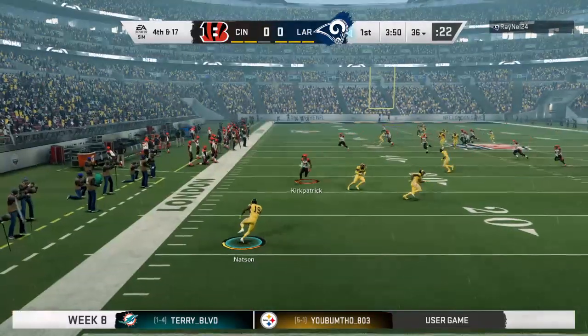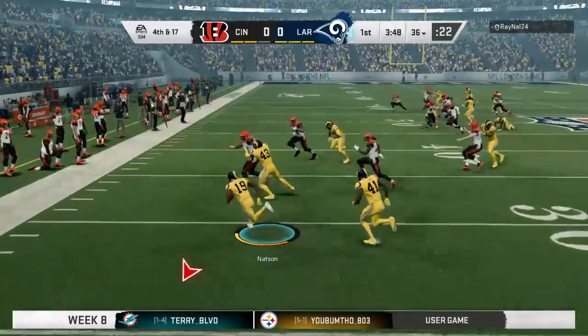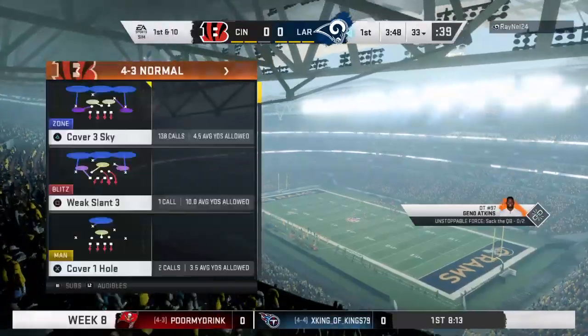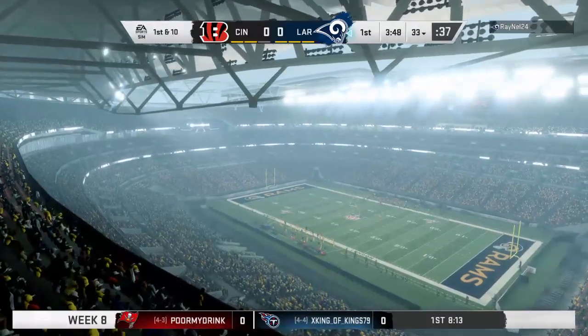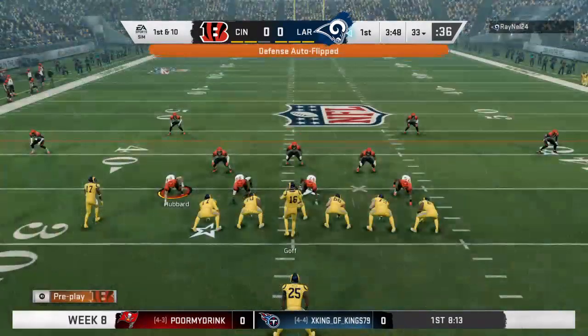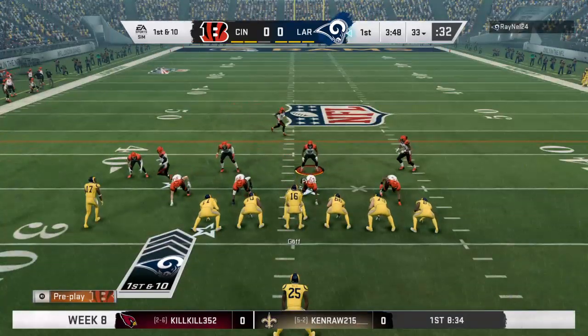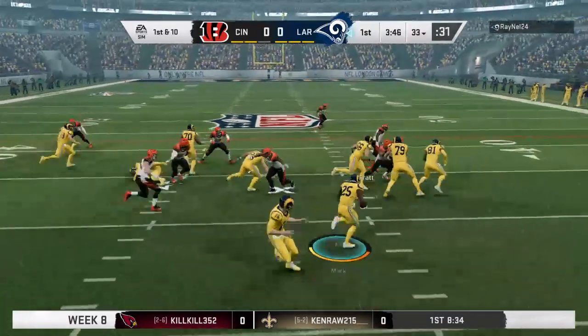JoJo Natson back deep. This is taken at the 18. And he'll have this past the 30 prior to going out of bounds. Well, he wasn't too far from breaking that. Officially, give him 15. And the Rams will go on offense here with a 1st and 10. So they'll come up 1st and 10 now from the 33.